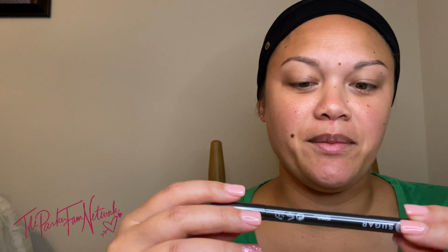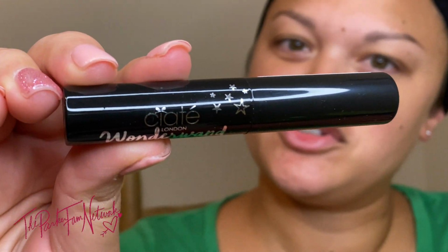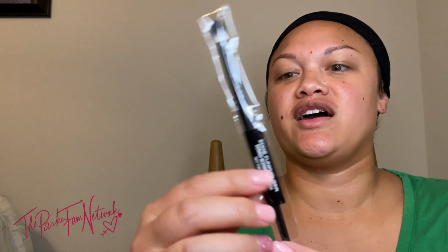I also got a waterproof microliner, so I'm actually gonna try this today. It's from Sugar. It's vegan, not tested on animals. If you haven't seen my video on me going through my makeup bag, go check it out. If you have seen it, you know that I've thrown out everything that I have as far as makeup goes because they were all years and years old. I tried the Wonder Wand from, I don't even want to try to pronounce. It was very disappointing. It's probably the worst mascara that I've ever tried, and I've tried, let's be real, only Maybelline and CoverGirl, but I do not recommend this product. And then I also got a makeup brush.